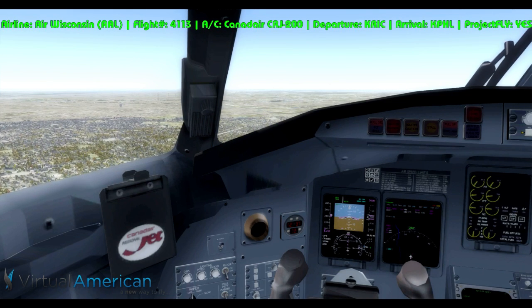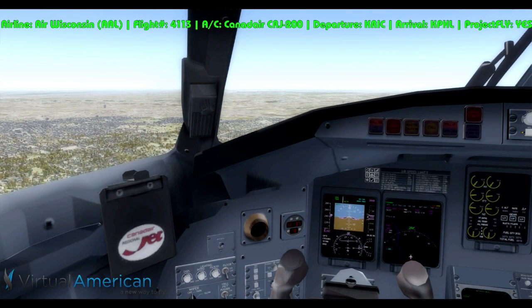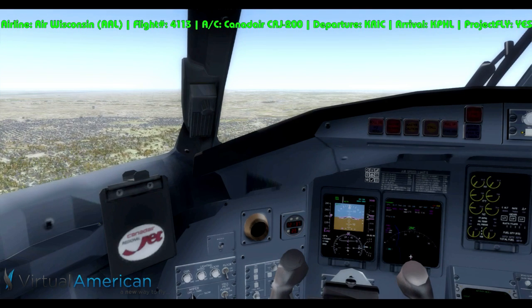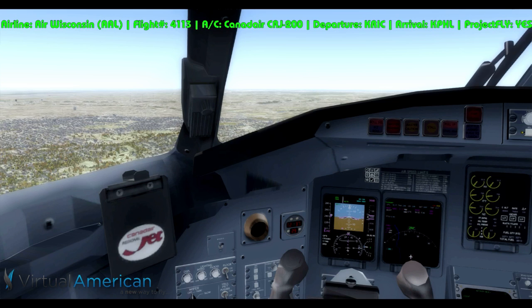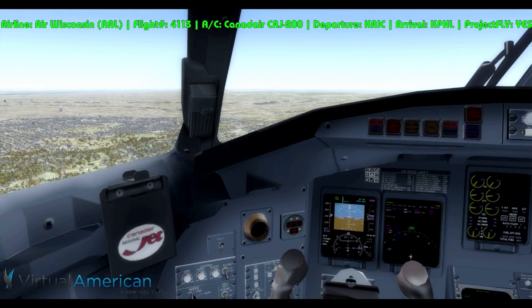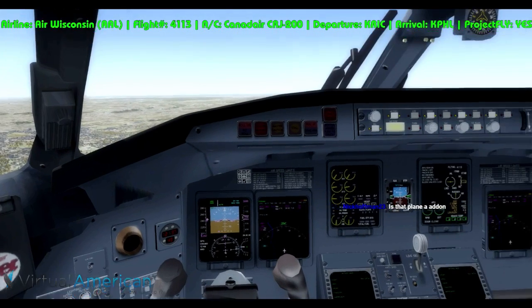So we're inbound from the Alpha Romeo Delta transition for ILS Romeo 17 at Philadelphia. Oh my god. Philadelphia Tower, good afternoon. Wisconsin 413 is 19 miles north, inbound ILS Romeo 17 approach.